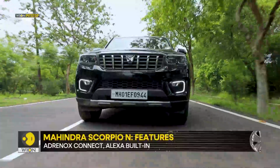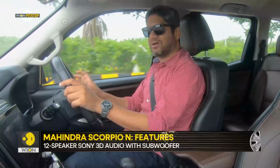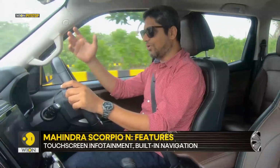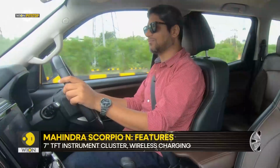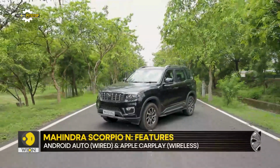So the Scorpio N's appeal lies in its rawness. If you like that sort of stuff, absolutely great. You're not really the one that this report is for. You belong to the other set of the customers, those who are SUV fans and want exactly such a thing. Go ahead, buy this, and that's the end of it.